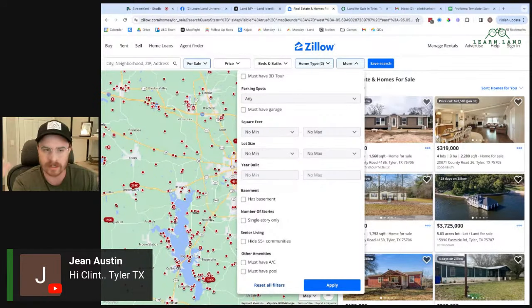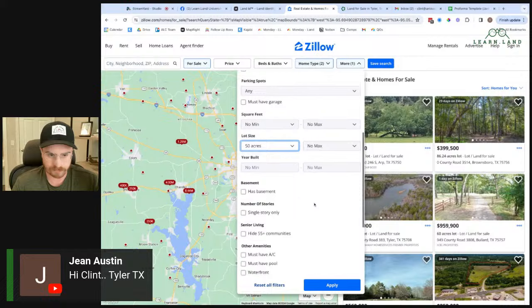And that's what we focus on, the rural recreational type stuff. With that, we're often going to want enough acreage to do anything with. So 5-acre listings, 10-acre listings, even 20-acre listings are often a little too small for us to find a lot of value that we can add, if you will. So I generally like to look at stuff that's above 20 acres. Sometimes I'll go 50 acres. Let's just do 50 here.